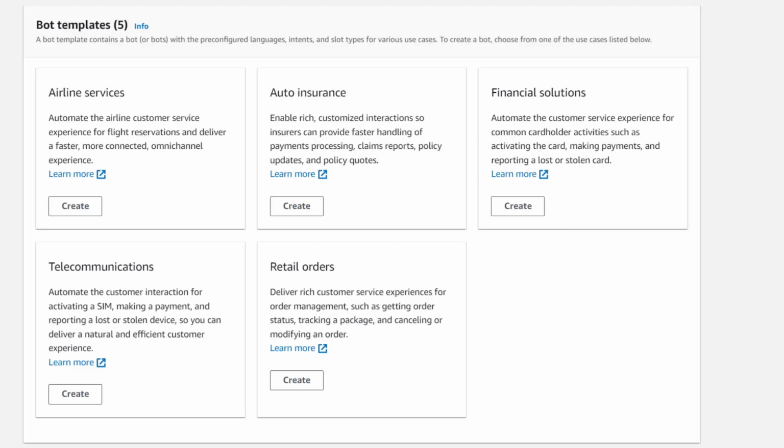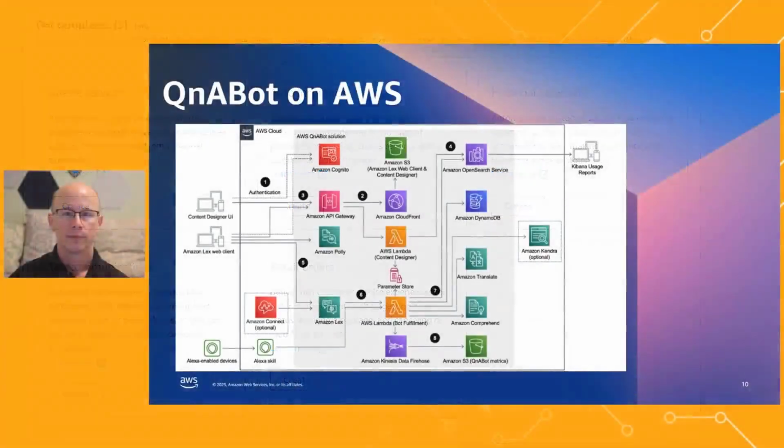Now let's continue with our Q&A bot solution. Q&A bot on AWS is a multi-channel, multi-language chatbot that you can deploy across multiple channels, including as a chat widget on your website, as a voice bot in your contact center, or using messaging apps like SMS, or even Amazon Alexa. I have a small demo of a fictional Department of Motor Vehicles I can show you.